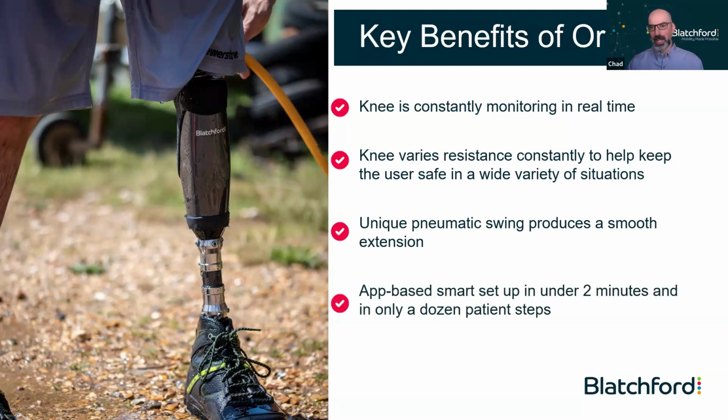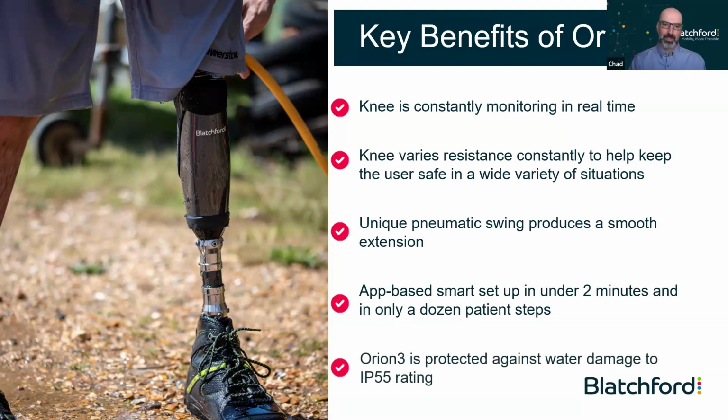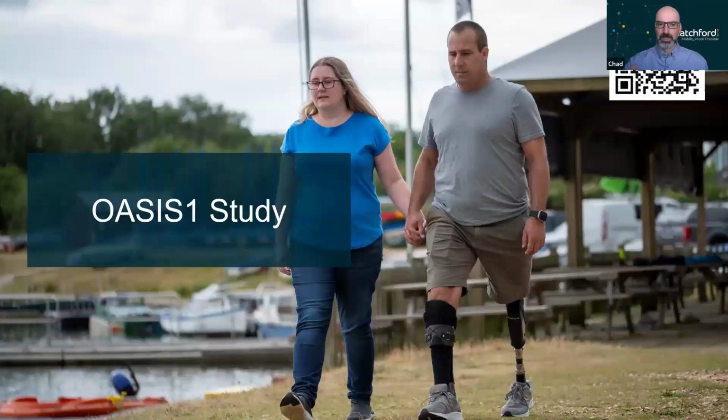And then, of course, like I said, app-based programming in less than 2 minutes with about a dozen steps. And lastly, the Orion 3 is protected against water damage, with an IP55 rating. I'll talk about that in just a minute, and why that could be beneficial for our K2 patients too.